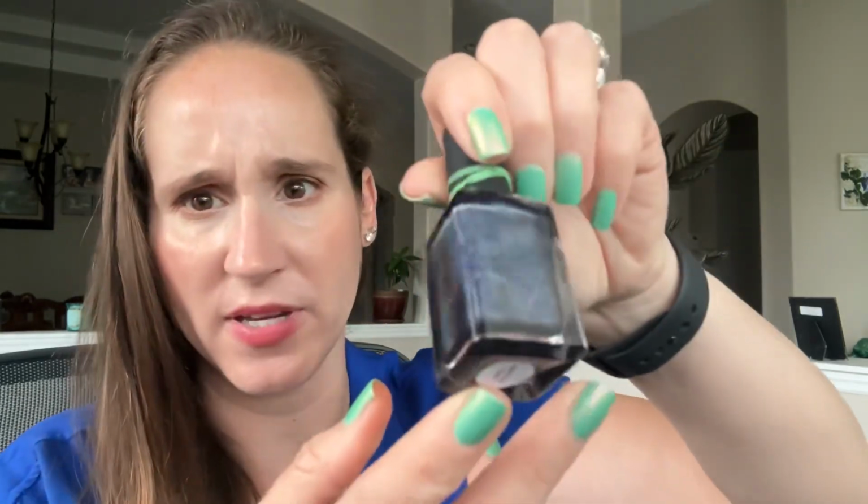Okay, then we have Enchanted Polish Lakeview Cabin. Really pretty. I don't have any rich navy hollows. I think I have one other one. I have a Bluebird lacquer. They are different, but I will show you together when I come to it.